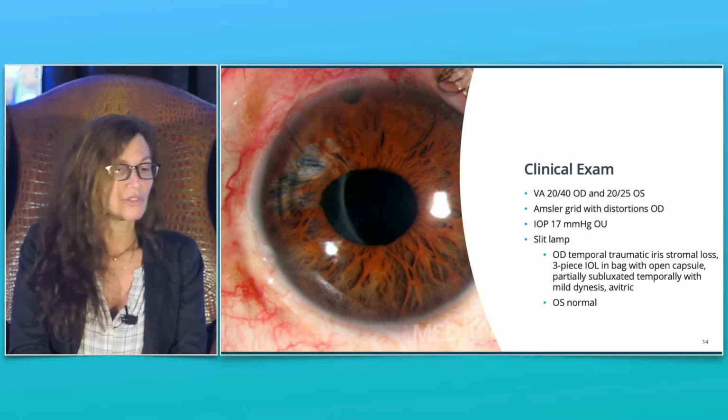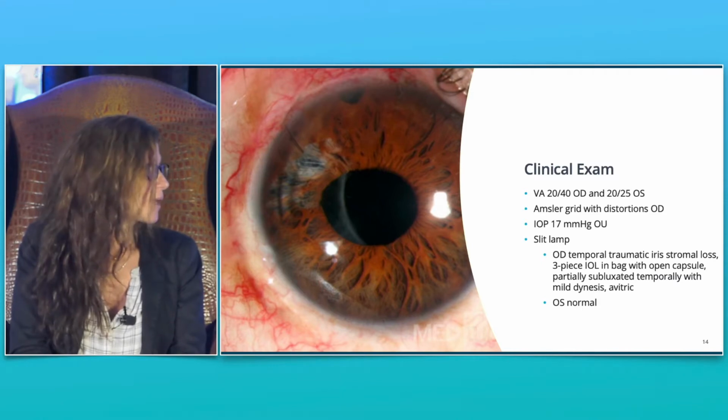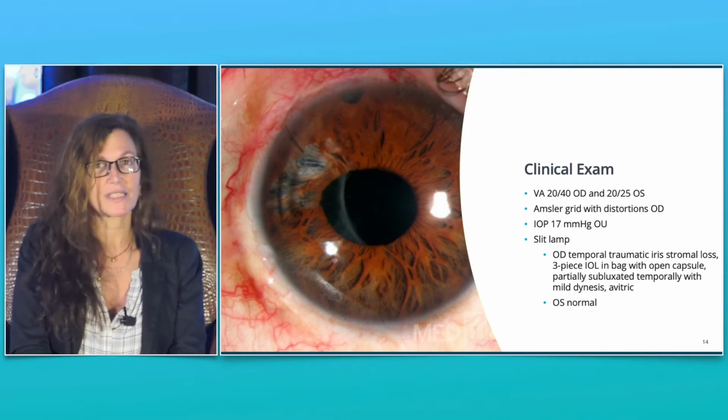Do you leave the lens and just treat the edema? Those are the options I would think about. It is a young patient, so you might want to do something that's a little more long-term.